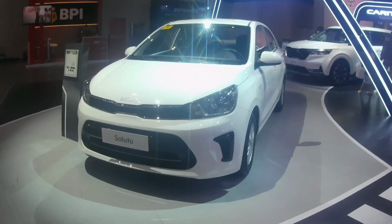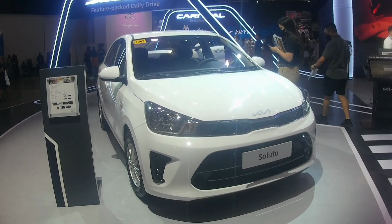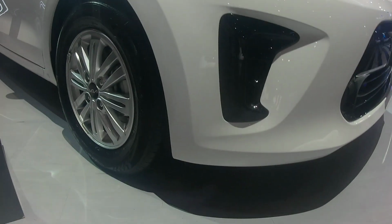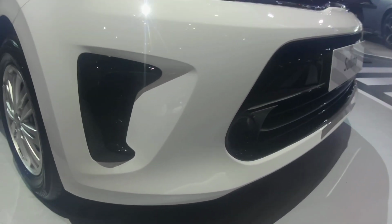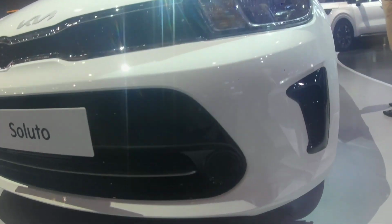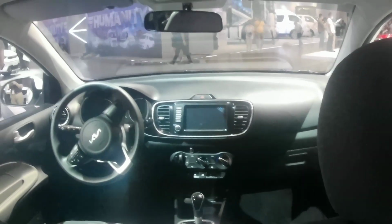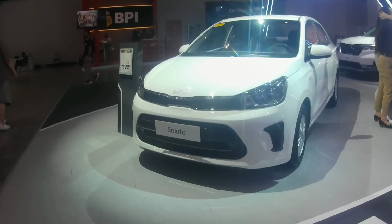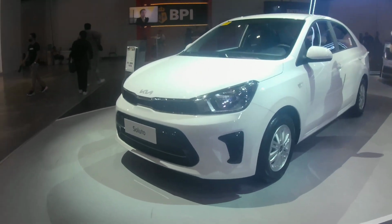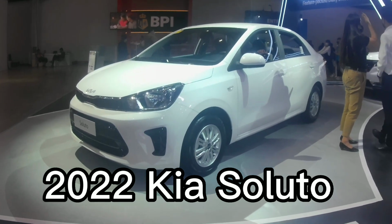The simple answer to that is yes. With this car, you get tons of space, good fuel economy, easy to handle and drive, a good design, comfortable interior, and a proven engine, just to mention a few. And for a budget-friendly car, that ticks a lot of boxes. To sum it up, for a car that was made to not break your wallet and would still meet and to some degree exceed your expectations, this is a good deal. This is the all-new 2022 Kia Soluto.